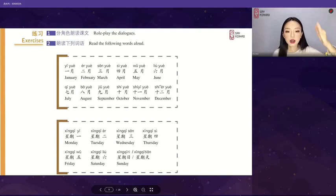一月,二月,三月,四月,五月. For 五月, please don't forget about the tone change of wu. We won't read it as the full third tone, we will read it as the half third tone, right? Wu yue. Next, liu yue. Qi yue. Ba yue. Jiu yue. Shi yue. Shi yi yue. 十二月. Very good. This is about the months.